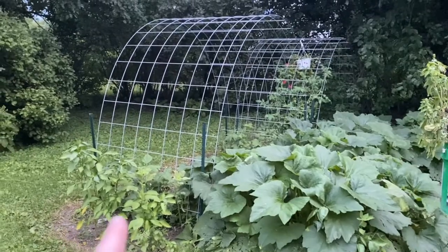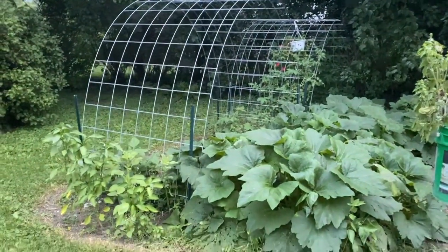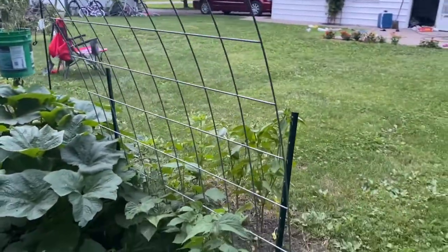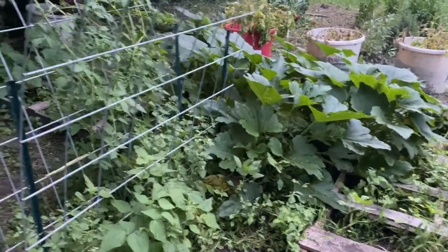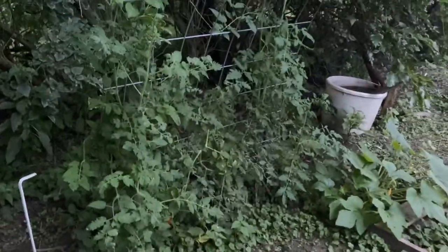I've got beans. This is supposed to be green beans, but it never grew up. Some things are just still working on growing, especially my weeds. These are all squash here, and I've harvested quite a few. My tomatoes, these are cherry on this side, and these are Romas. Oop, we have one down there.